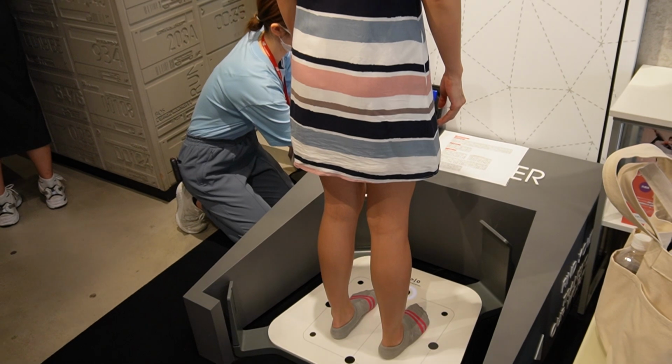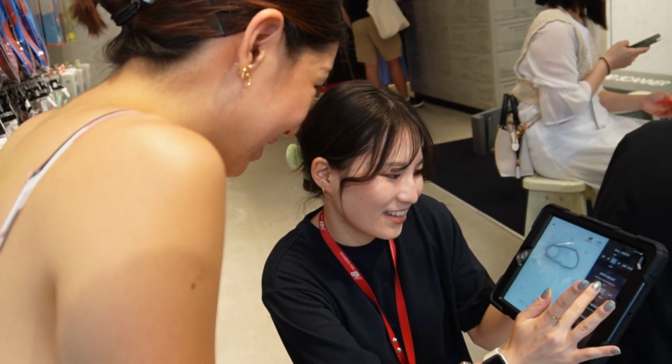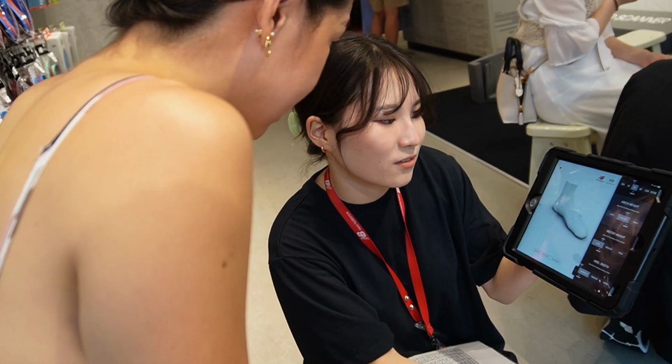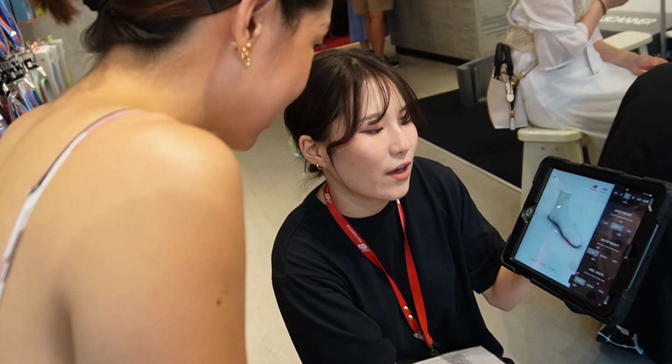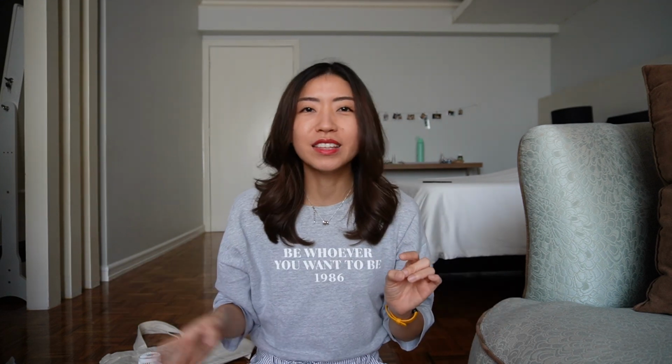Something else I got was when we were in New Balance, they would do a 3D model of your foot, and then the sales lady would talk you through the things that she found and recommend the best shoes for you. And when they did the scan, they found out that I was actually flat-footed. So she recommended that I get these insoles that give you a little extra support on this side, and they have made my shoes so much more comfortable to walk in. I'm not going to show you the insoles because that's just really weird. But yeah, got those.